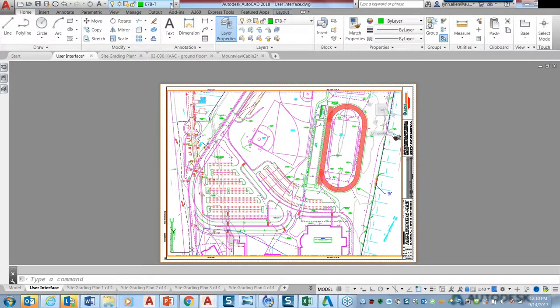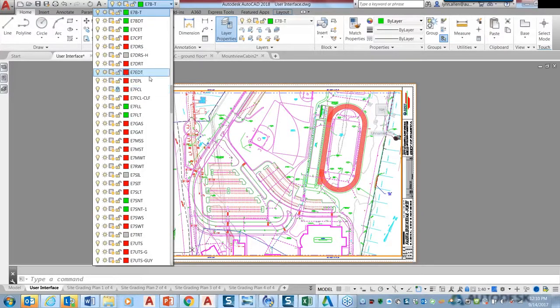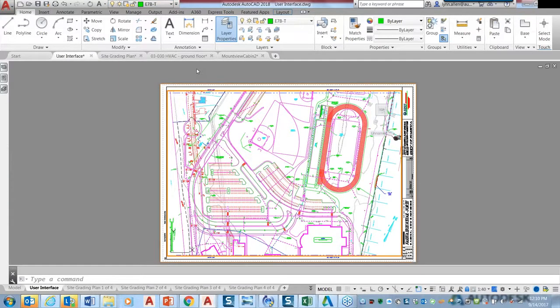And now it's really easy for me to manage my layers. I can turn them on and off. I can switch my current layer. I can control colors and all kinds of stuff like that very, very easily. All right, so that's a good tip for you. Make sure you turn that on. Even if you don't have 2018, I just showed you how you can do that.